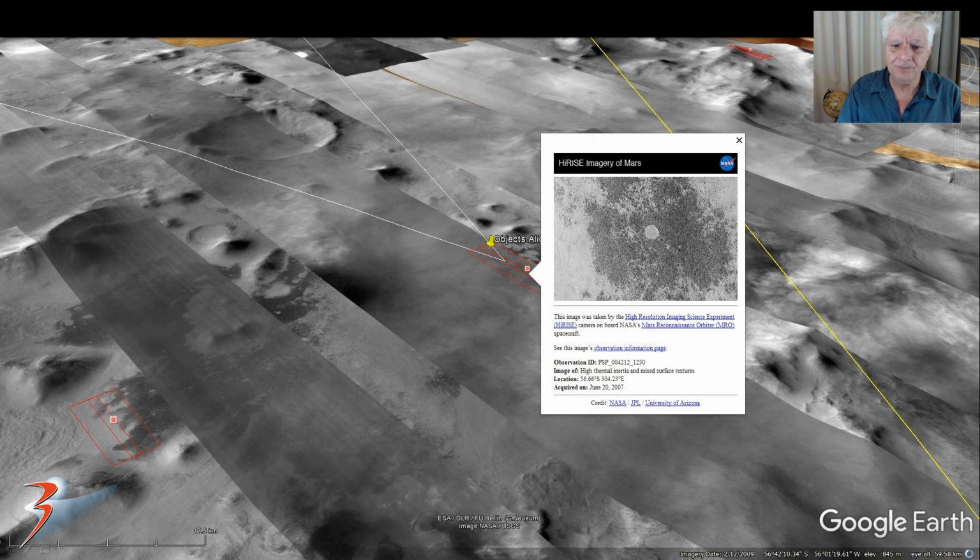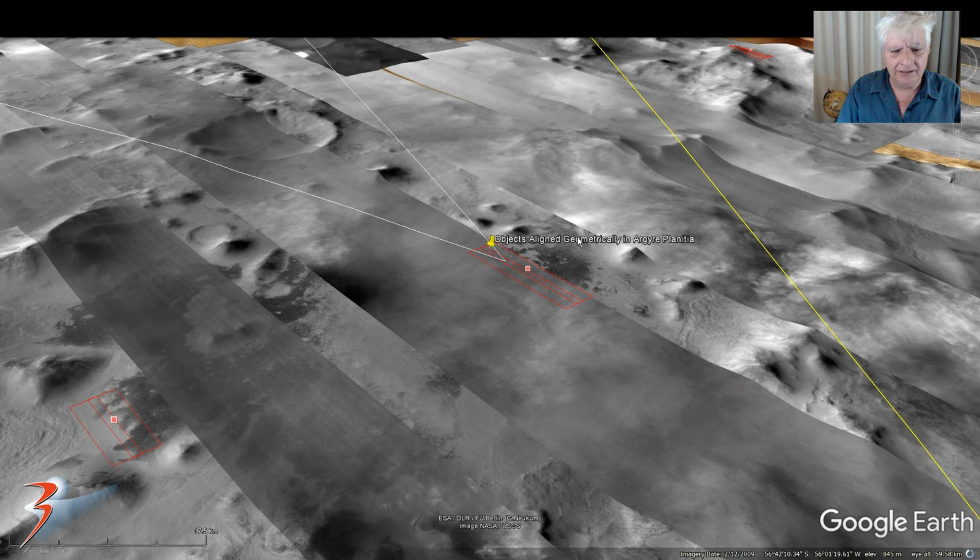Located 56.6 degrees south, 304.2 degrees east, in what looks like a small plain or valley, and we've got some dark material that we'll be checking out. The high-res photograph we're analyzing is within this red box, and we'll have a look at some of the topography and other anomalies in the area towards the end of the video.